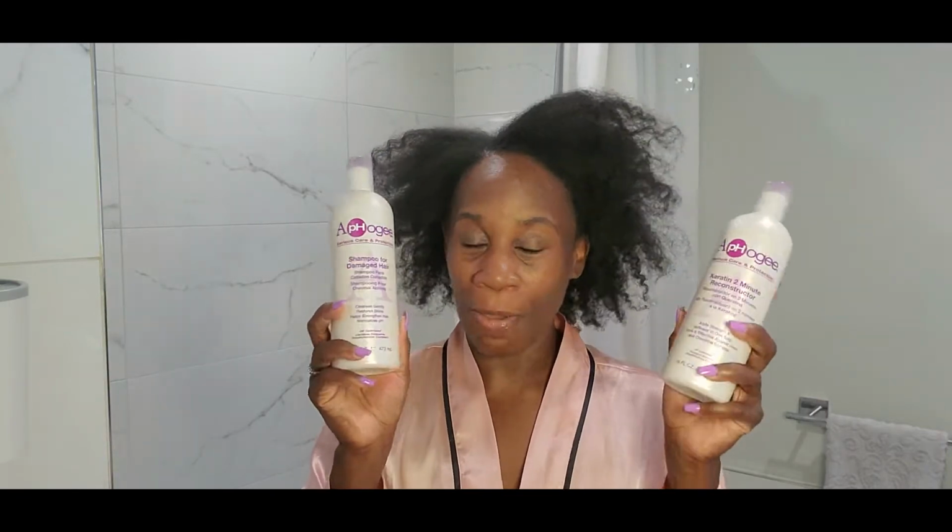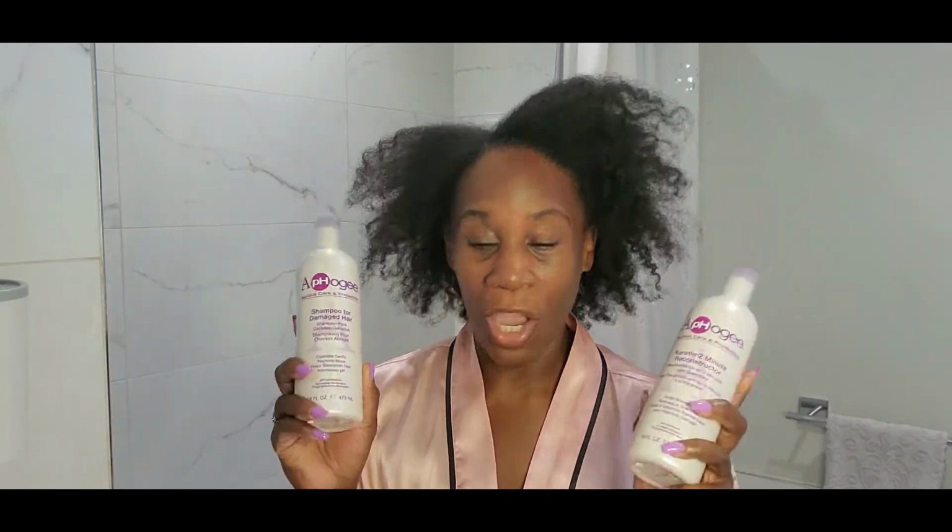So this one says that it gently cleanses damaged hair and helps restore its natural beauty. It contains rich proteins and conditioners which help repair and protect damaged areas and improve hair strength. So this sounds like definitely something my hair could use. I'm so excited to try this and pair this up with this. I just know it's gonna be awesome.